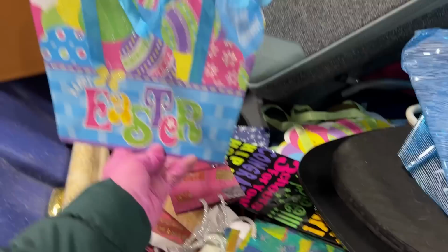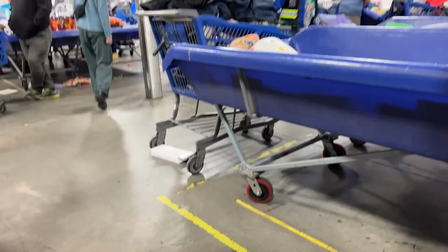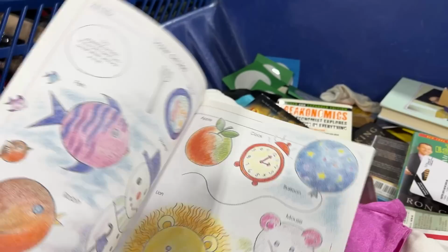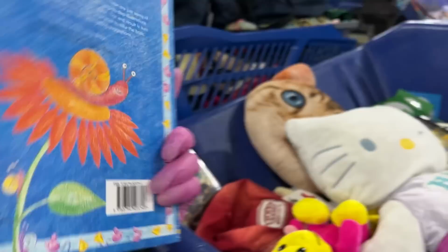Little Easter basket. I see Hello Kitty over here. Wow, she's really had some better days in her time. What shall I draw? What's these drawing books I just love? That's really awesome. I found a book that I just think I need. Oh, A Zombie Vacation? Zombies go on vacation.